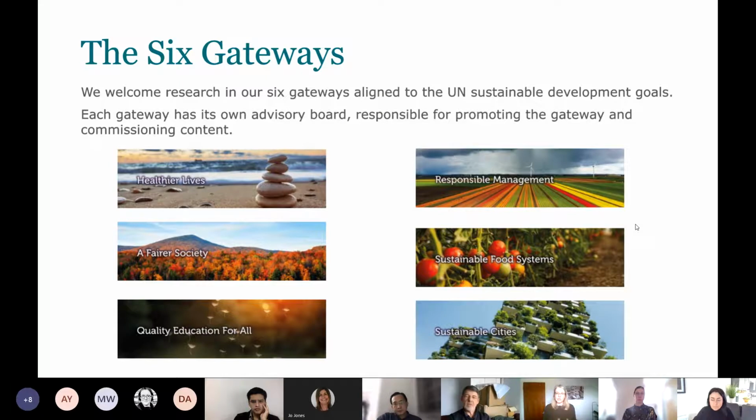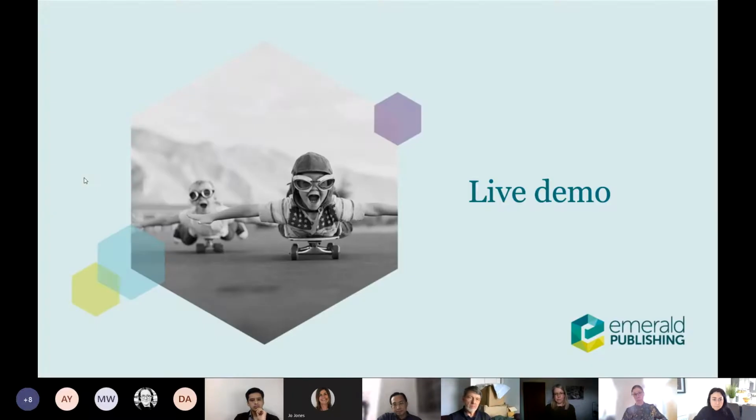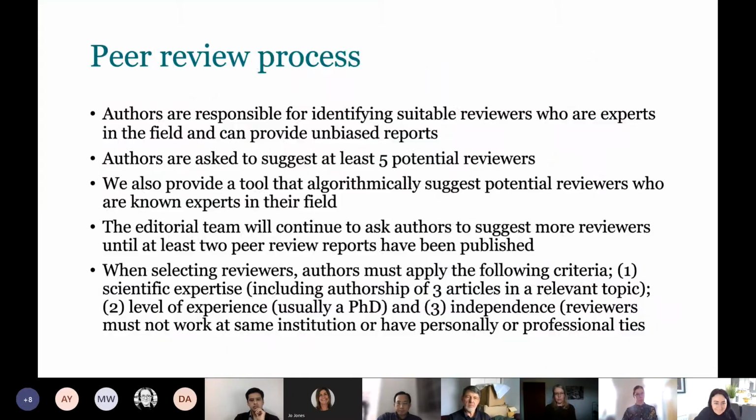Within those gateways, you can also create collections and you can also create special themes. Actually, I should say collections can be created and they can sit across different gateways if we wish. But the themes can sit just almost like a special issue within a, oh no, I've gone really far ahead.